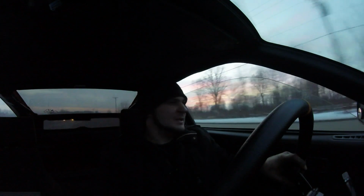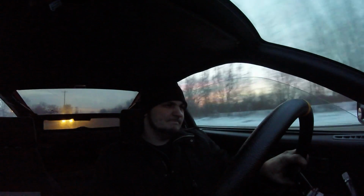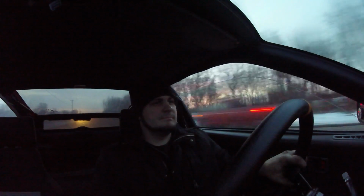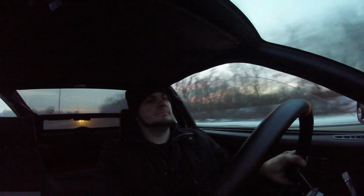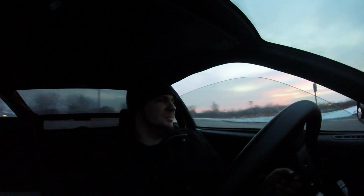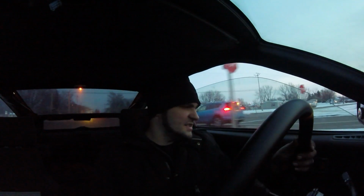I gotta do something about this hole in the floor from the fuel pump. The exhaust seriously comes right in the car. That's why it's so damn loud. The roads are still a little damp. It is winter, so yeah, but we'll try second gear. I can guarantee it's just gonna blow the tires off, but we'll see if it'll shift good.